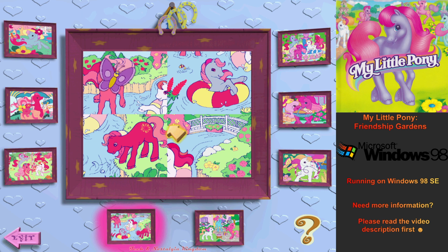Switch puzzle. Click one piece, then click another so they switch spots. When you get the pieces right, the picture will come alive. Here's a hint. Click on this to see what the puzzle should look like when it's finished.